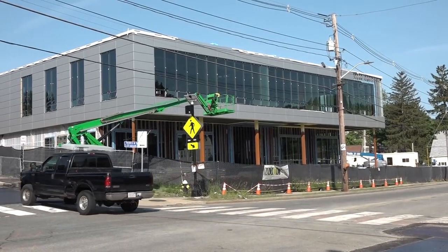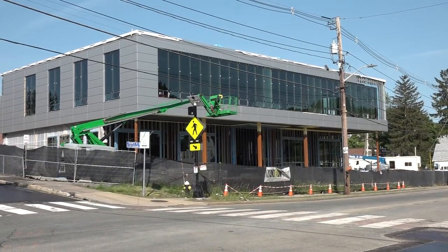Thanks, Pat. So we're about 50% through construction. The exterior skin of the building is starting to go on. If you drive by, you'll see that there's glass up, the metal panels are going in. Most of the mechanical systems, all the rough work is about completed.